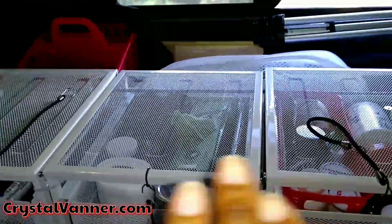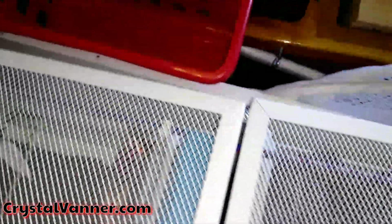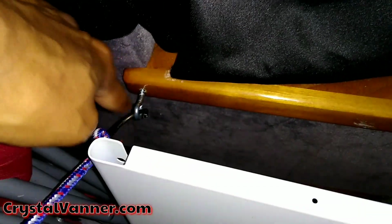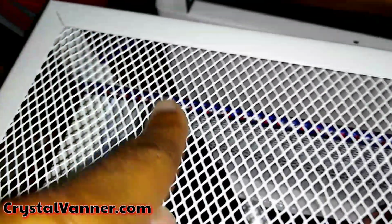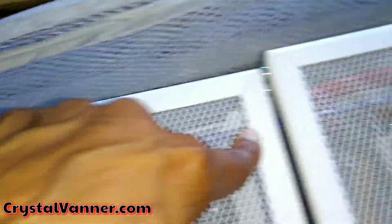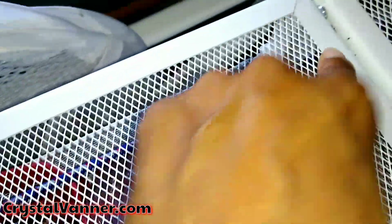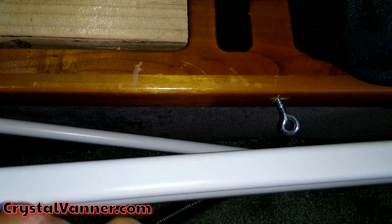Now, if you want to know how these are attached to the wall, I'm going to show you that if I can. I probably have to move this bin. So this is what I've done. I have drilled into here, and I've got a bungee running behind. See? Same as in the bottom, behind the legs. And it runs all the way through to the end, and there's another one of those eye hooks in that wall. So I have 2 more eye hooks here and here.